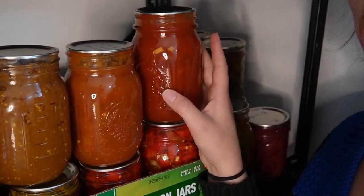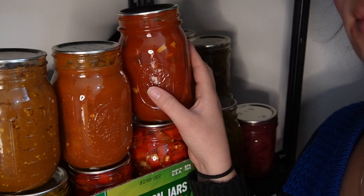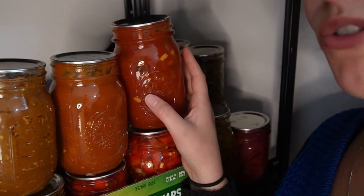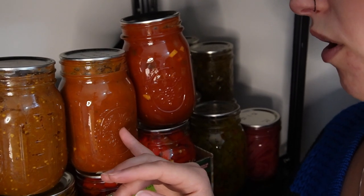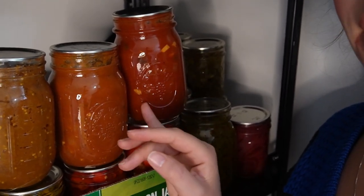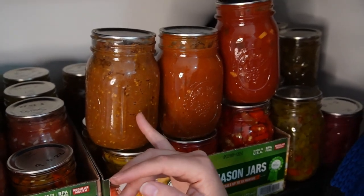This one is beautiful, gorgeous, delicious, smooth, beautiful sauce. This one's really pretty too. And I used my food mill for this one also, but I mean, look at the color difference in these two. And then again, this one was attempt number one.